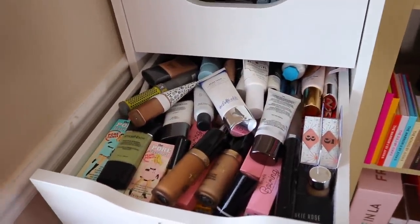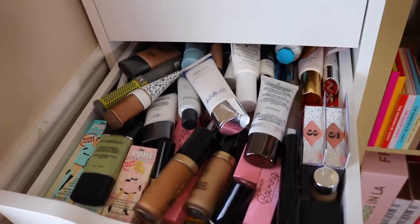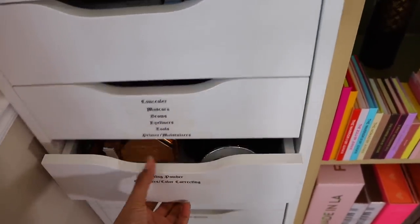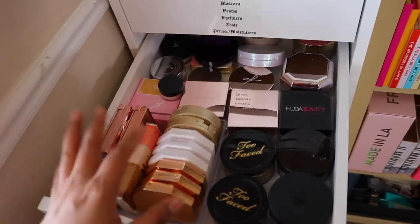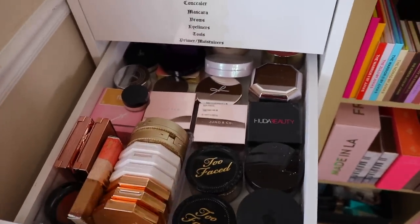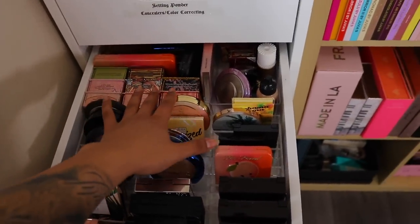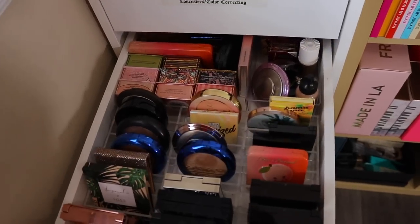So this is my concealer and my primer drawer and my mascara and eyebrow drawer. In here I have my bronzers, I have some blush, and this is mostly my setting powders. In here I have my highlighters, my blushes, and a little bit of my bronzing.